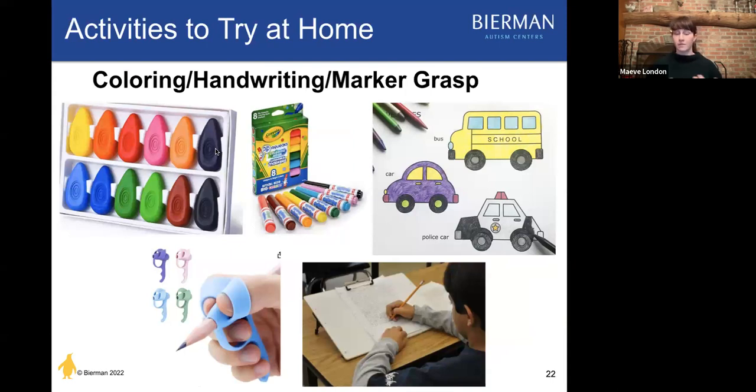Here are some great basics around coloring, handwriting, and marker grasp. A lot of times if you're seeing that persistent fisted grasp, it can be really tricky to evolve the grasp, because the child up until that point has been successful with it. They can draw their line, they can color in. And so, why would I evolve towards this pincer grasp, which is a little bit more fiddly and a little bit more complicated? So here are some ways to contrive those opportunities.